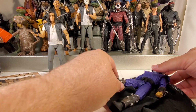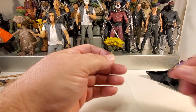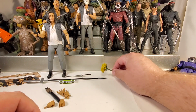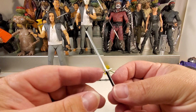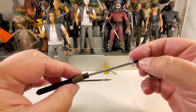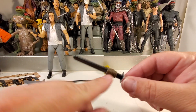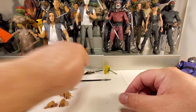Cool. Let's go over accessories first, shall we? We have the mutated giant dandelion. Excellent. We have a straight blade katana with sheath. And it snugs in there quite nicely, with the rope wrap around there, nicely sculpted. That's a cool piece. I like that.